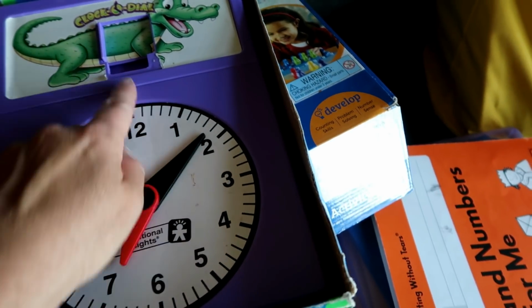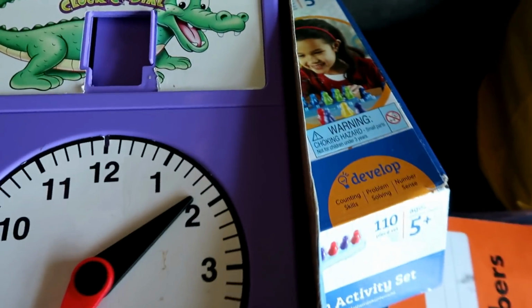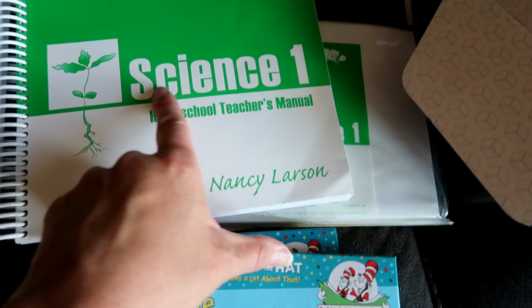You set your clock for the time that it shows here, open it up, and you can check. So it's kind of Montessori based, I guess, in that it's self-checking. This year we used Nancy Larson Science 1.